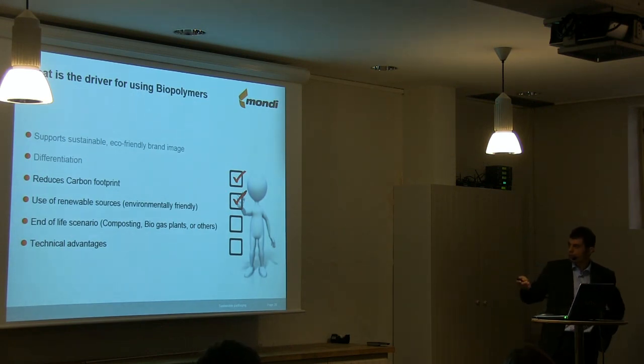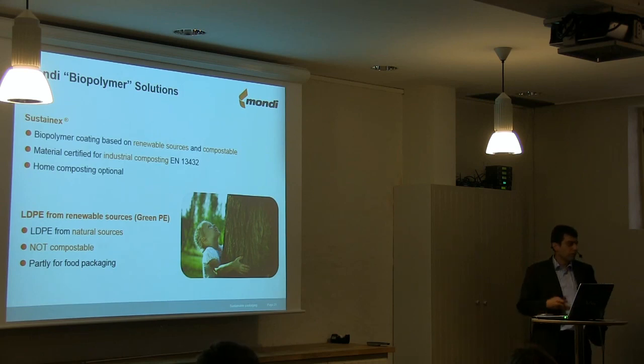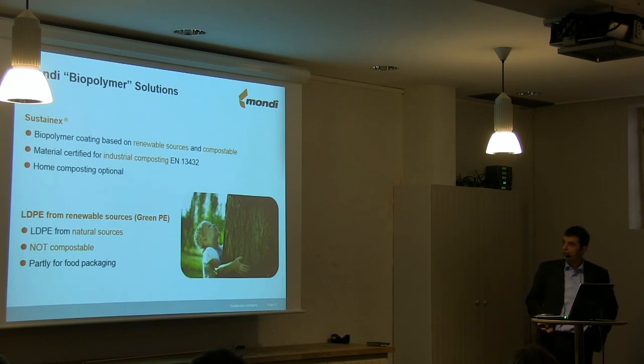And there are some technical advantages, again, like this breathability. Our Mondi solutions, we have Sustainix. This is a biopolymer based on renewable sources, which is compostable. It is food safe. It is compostable according to the EN 13432. Home composting, unfortunately not. I don't know why it's mentioned here. And you can see one example outside. This is the espresso bag. And then we have LDPE from renewable sources like green PE. It's again based on renewable sources, not compostable, and we use it partly for food application.